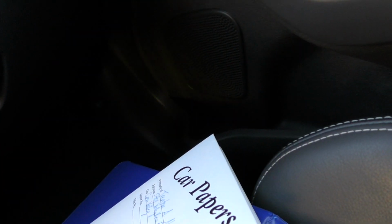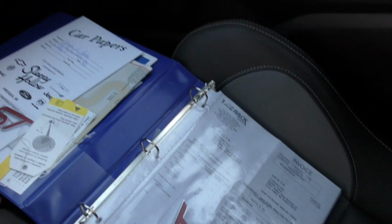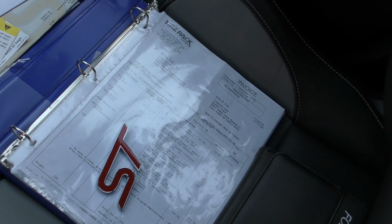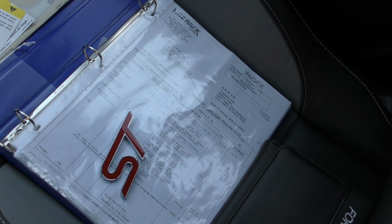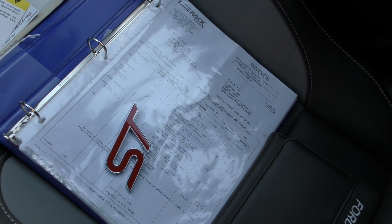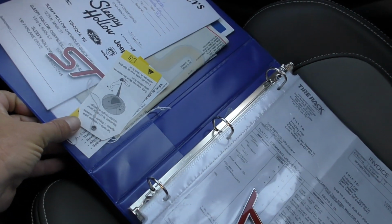I'm already screwing it up by even opening the things up. Jeez Louise. Get that back in. But here you can see the original, I'm losing the badges, the original window sticker, the purchase documents, every service record. I mean, this guy took it to a level that's frankly annoying. You know, I'd like to own a car like this, but I just don't have that kind of quality, and I don't think I want it either, even the little hang tags and stuff.